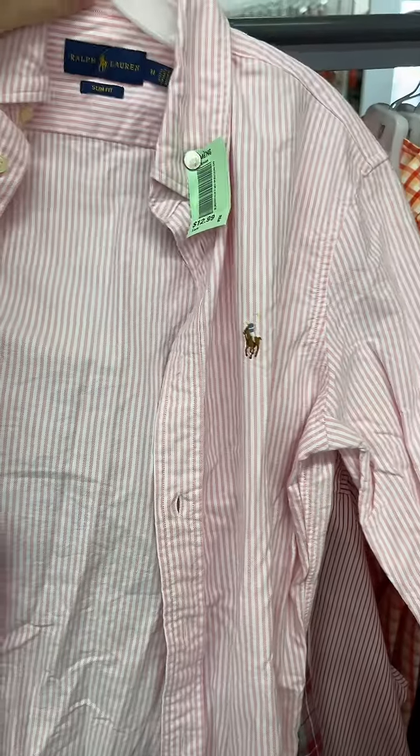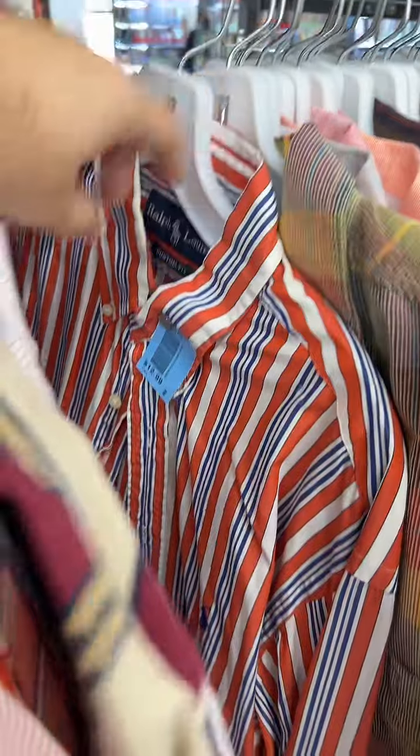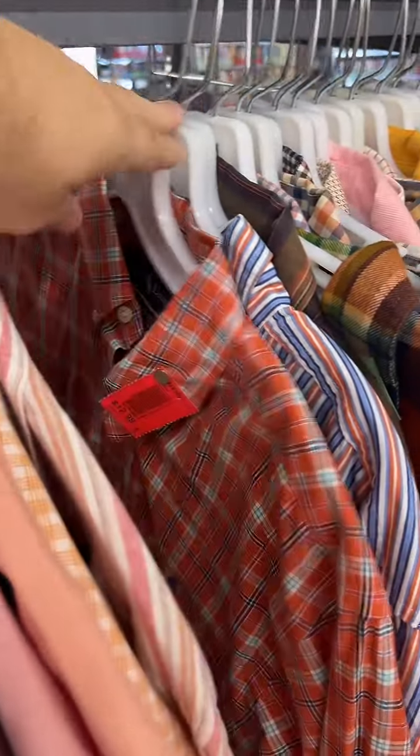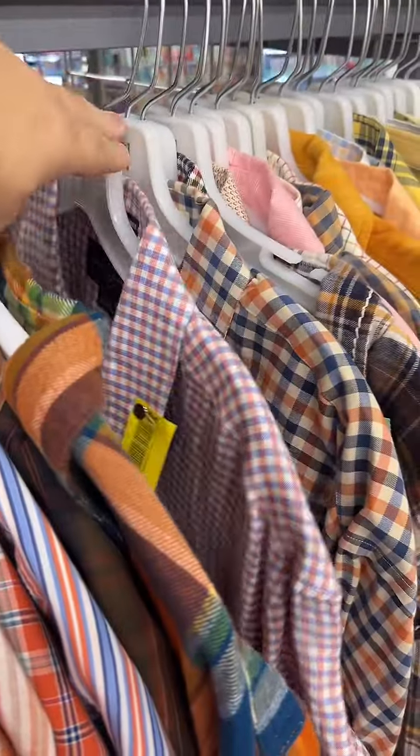Ralph Lauren medium. It's a pink colorway. Throw it in the cart. I'll think about that one. Might be too plain. That one's a pass because it's just too old of a label. That one's full price, so it's a pass.